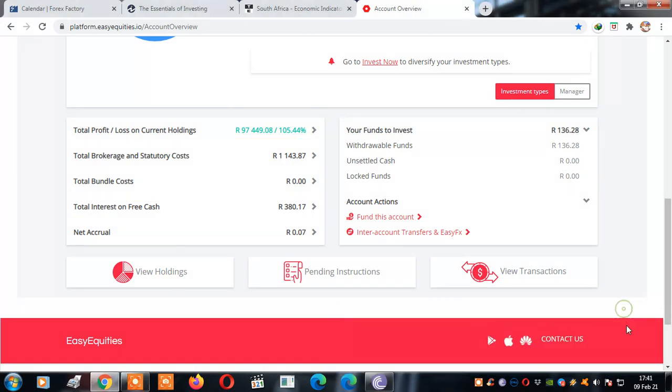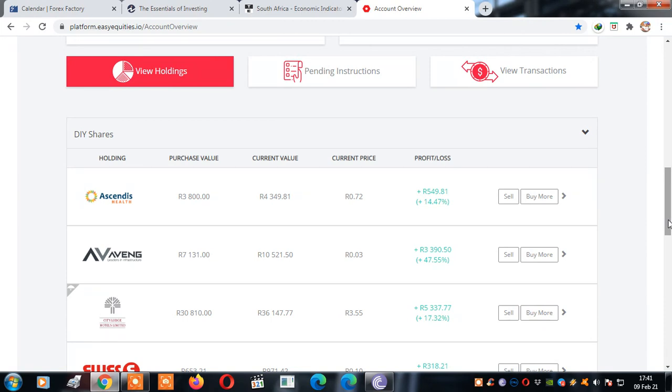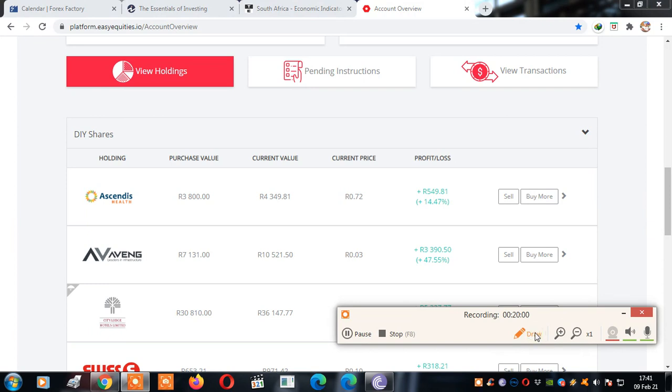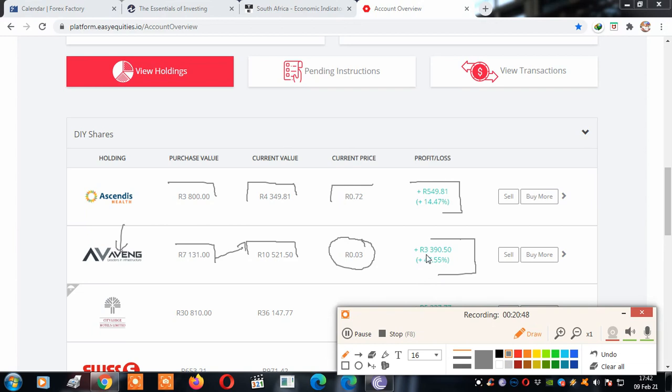All right, so let's check this portfolio out. Okay, so there's a medical health company there, and let's check it out. Purchase value, the current value, how much it's priced for one share, 72 cents, and it is in a profit of plus 14%, which is 549. Then we have this water distillation or construction company, Avenge, total investments 7,131. The current value that the share appreciated to, or the value of the portfolio, is 10,521 in this company. One share is priced at 3 cents, and these are the profits, 47%, 3,390.